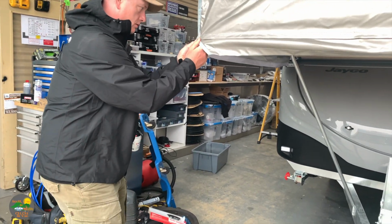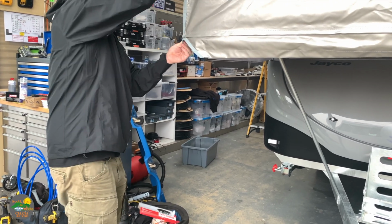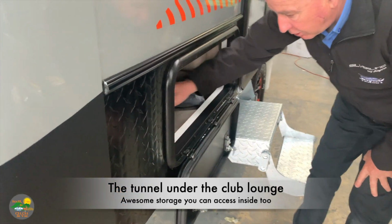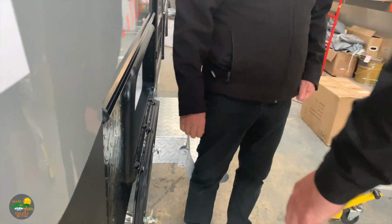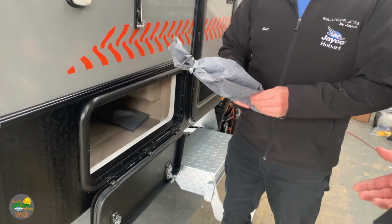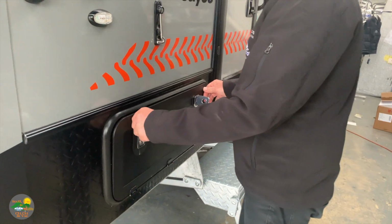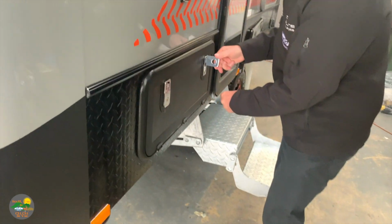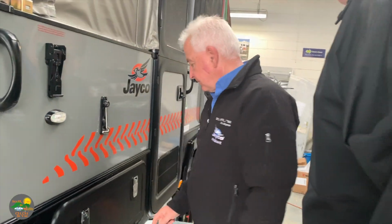How'd you go, mate? Thank you. Not too big? In under your club lounge. And we've got some poles for your bed flies. Pegs and guide ropes for the bed flies. And they're the poles. Until that goes click like that, it's not locked. You won't be able to turn a key.